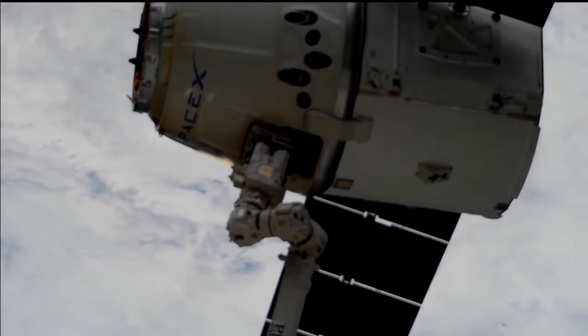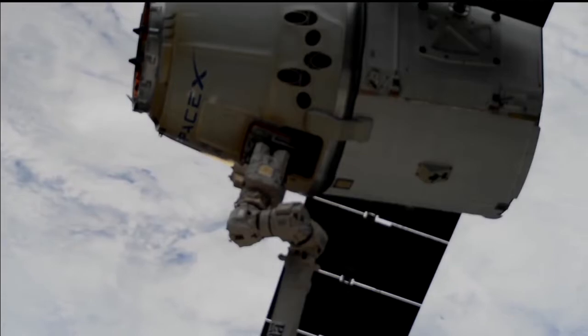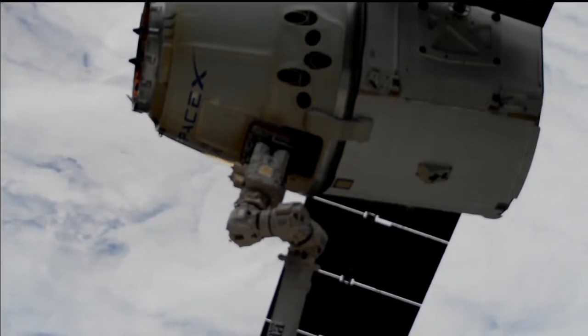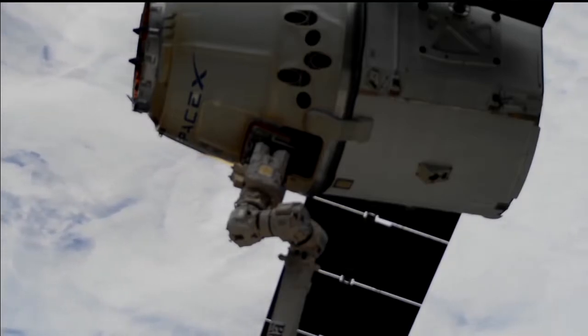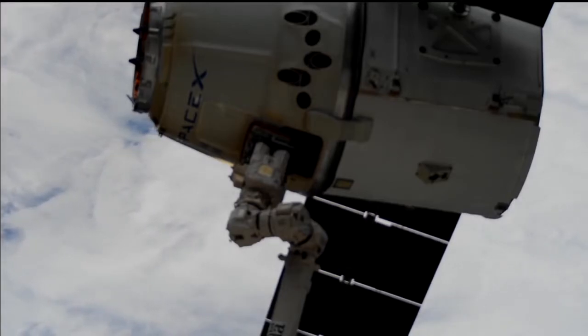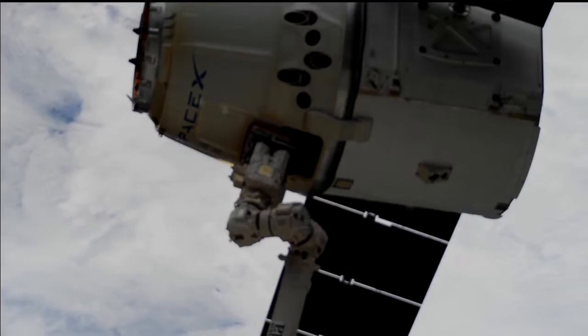The very first burn will be very, very minor, only a quick 6-second burn, only changing Dragon's relative velocity by about 1/10 of a meter per second. That'll come about 2 minutes following that initial release. And then Dragon will begin to slowly drift away. Just about a minute later, it'll execute a second departure burn.